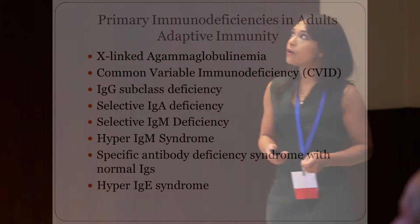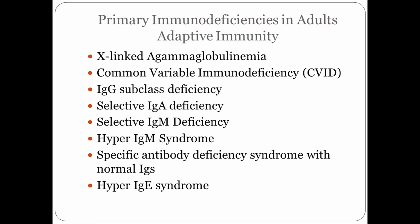All right. So primary immune deficiencies in adults, when we see deficiencies in adaptive immunity, common diagnoses include XLA. So this is typically found in young boys, so X-linked, after maternal antibodies have waned, so after about 4 months of age. Common variable we just touched on. IgG subclass deficiency, typically IgG 1, 2, or 3. What we're learning about IgG subclass deficiencies is these patients are often presenting either with chronic urticaria and recurrent infections or other forms of dermatitis and recurrent infections.